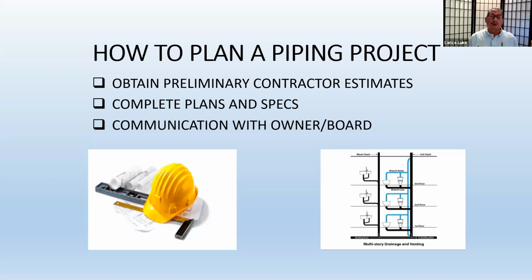And why do we need to hire a structural engineer? Well, there are situations where we'll be coring through concrete walls and floors and making big holes, and we don't want to do too much damage. So we may need the engineer to let us know what is a safe way to get things done. Okay.